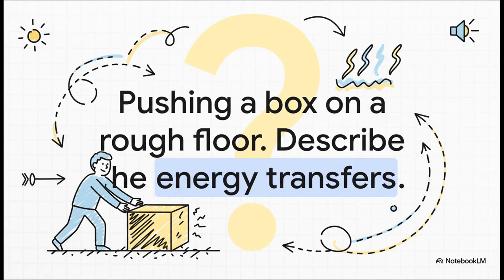Okay, let's kick it up a notch. Example 2. Someone is pushing a box, but this time the floor is rough, so we've got friction to deal with. This has a few more steps. What's the complete energy story here?